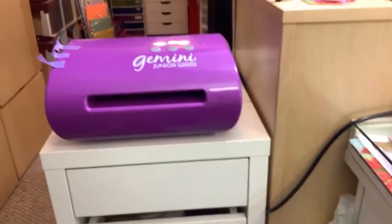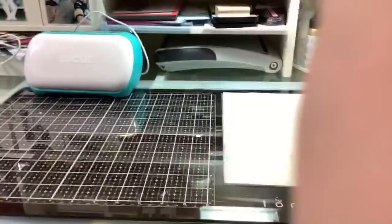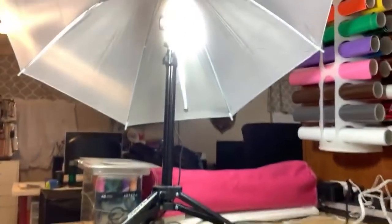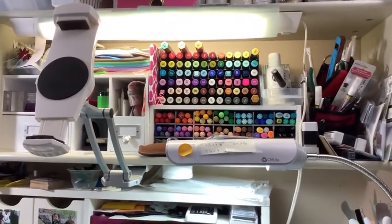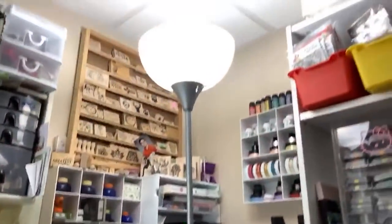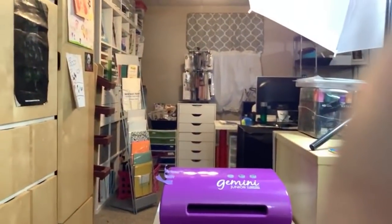And there is where Gemini Jr. sits. So when you guys hear me running it through, I'm going from the desk over to here. And then I have one of those big lights there, which helps me out. And then I have a light mounted there, and I put vellum over it so it's not so harsh. And then I have the Ott light, and then I have the big light over here. So all these lights. So that is my space.